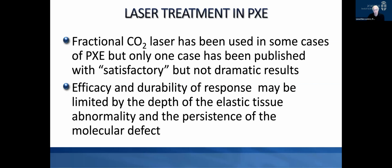I'm sure there have been people who've attempted this or undergone fractional CO2 laser therapy, but none of it's been published, so we really don't have any information that we can access unless we have access to somebody's records, for example, who's undergone this. And of course, the molecular defect persists.